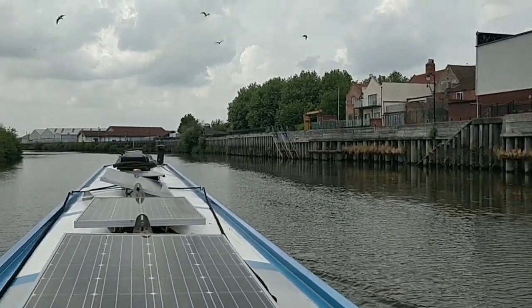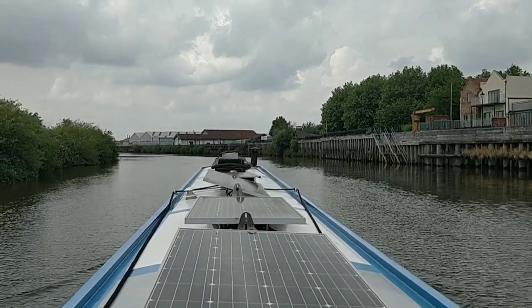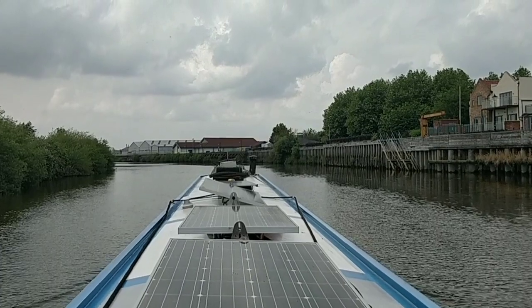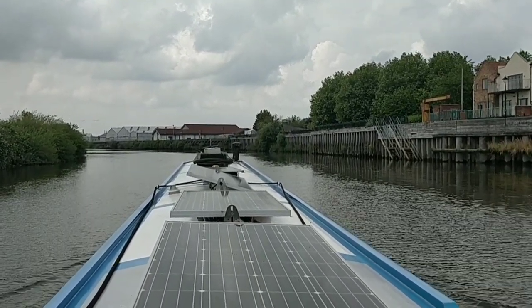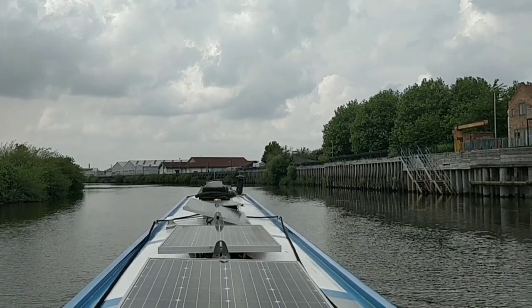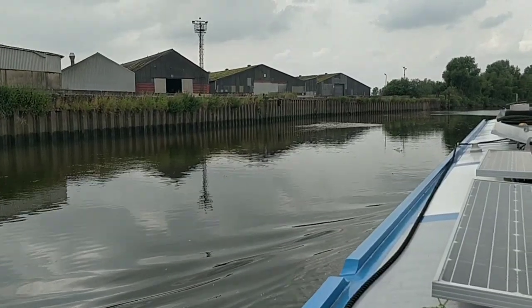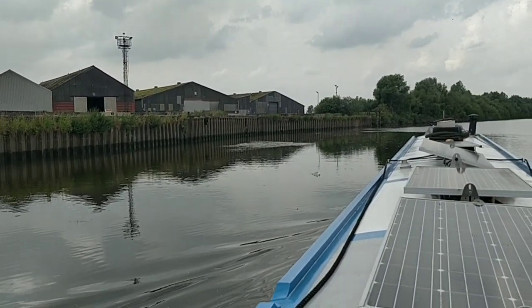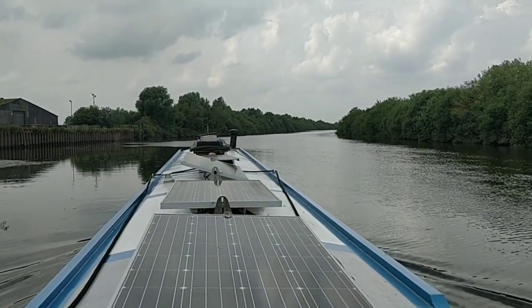Looks like there's only one mooring, which was that pontoon I've just been on. Not many, is it? It's only about a 3-boat pontoon. Not real hospitable, is it, Gainsborough, for passing boaters? Very industrialised area. Got a lovely long stretch of the river there, look.